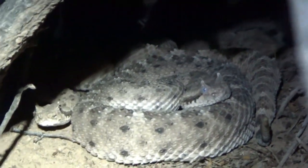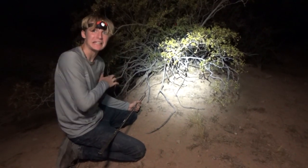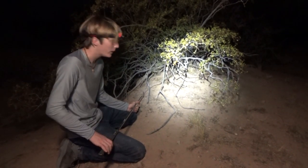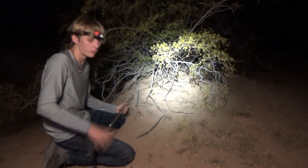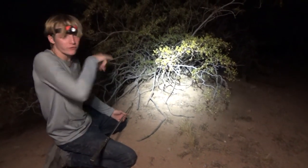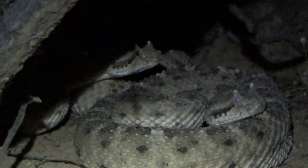It goes to show you, there are definitely more of them out here that we are not seeing whatsoever. We were filming right next to the snake the entire time and didn't even know it. That's incredible. Two sidewinders right by each other. Where we found the other one is right over there, so I guess that this is a breeding pair, most likely, because they were literally within 20 feet of each other.